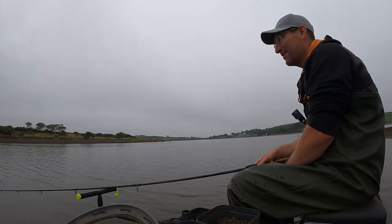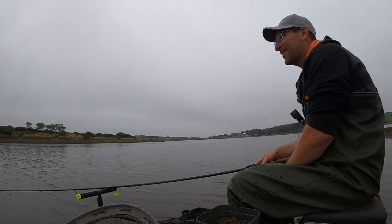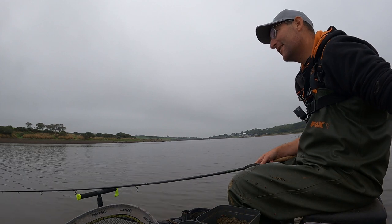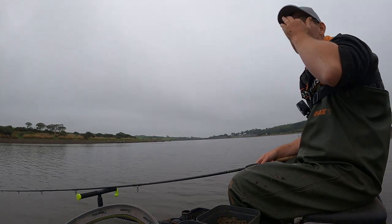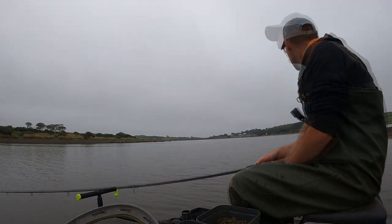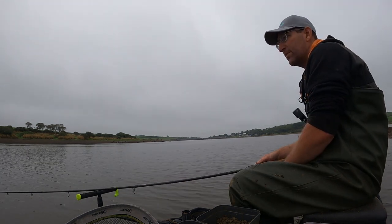Dean Barlow's had a car. Is it one of them big 40 pounders in here? Well, he's packing up already. Job done. A few skimmers tomorrow.